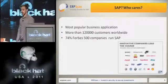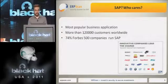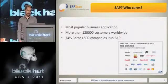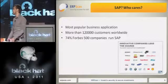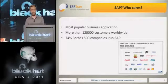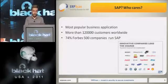How many of you don't know what SAP is? Yes, that's great, everybody knows what it is. This is the most popular business engine for enterprise business applications, and it's installed in almost every company. It is the heart of the business of every company, so if you can get access to SAP, you probably have access to all the data in the company.